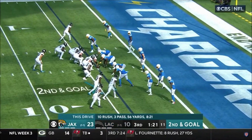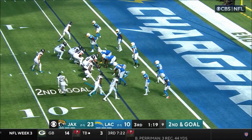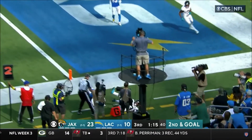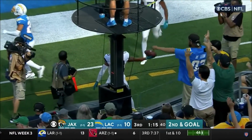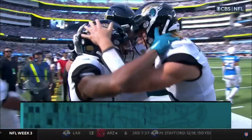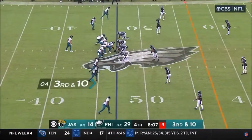Yeah. And like you said, the value. I mean, you can get Christian Kirk three rounds after Calvin Ridley for someone who can put up very similar numbers. So if you are torn on what to do in the sixth round and you see Christian Kirk there, I highly recommend you make it easy. Don't overthink it. Just smack that draft button.